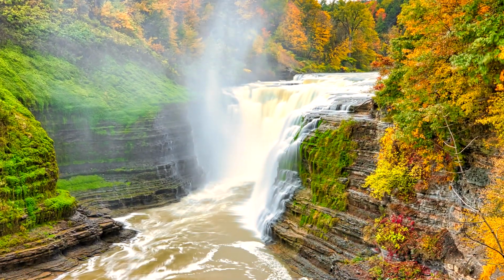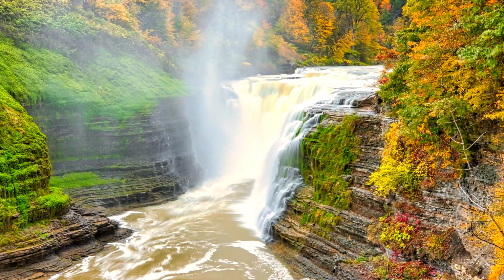So the upper falls at Letchworth was pretty awesome. You gotta make sure you get to the next to the last viewpoint to get the best views. I kept stopping with the camera at every viewpoint before, and I got to that second to last one. I was like, oh, this is actually the best one. But it did look pretty spectacular.